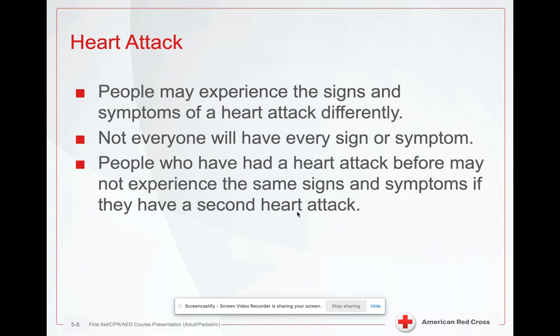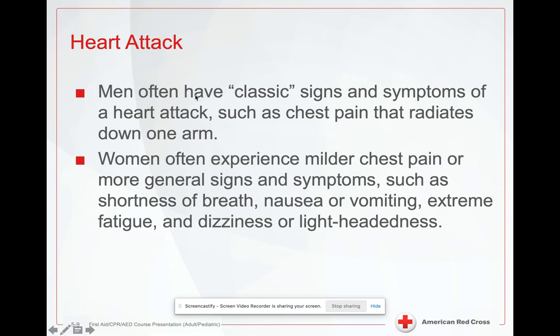You can read some of the more common signs and symptoms there as well. It's important to note that people may experience signs and symptoms of a heart attack differently. Not everyone's going to have the same signs and symptoms. Even people who have had multiple heart attacks may experience different signs and symptoms with their second or third heart attack. There also are some gender differences with heart attacks. Males often have more of the classic signs and symptoms, such as chest pain radiating down the left arm. Women's heart attack signs and symptoms are typically less severe and more general.